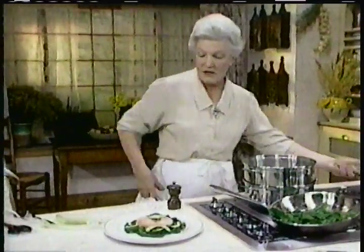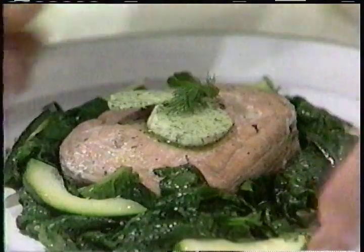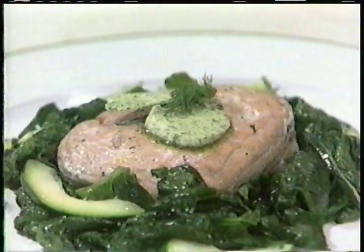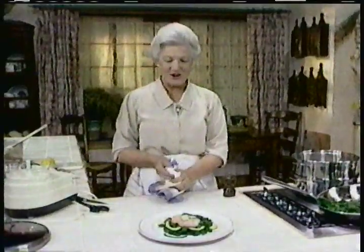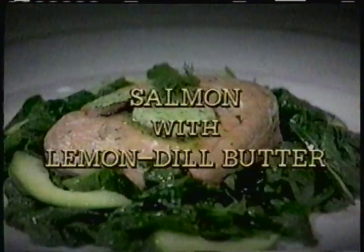Let me show you that. Here, take your plate, and with your hand, center it nicely like this, so the white of the plate appears on the outside. Take a look at the butter melting. This is really beautiful. Have a lovely dinner. Then I'm going to go on and show you another way to prepare that salmon.